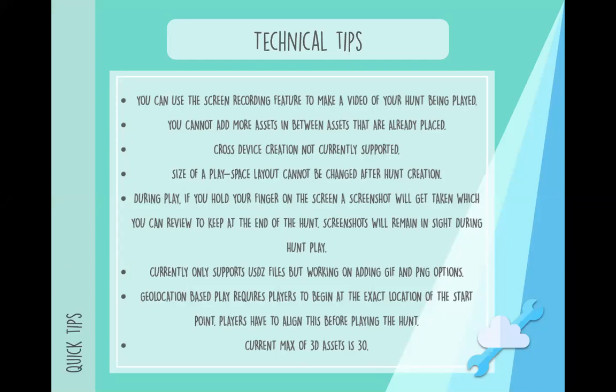Again, geolocation-based play requires players to begin at the exact location of the start point, and players have to align to the start point before beginning the hunt. And one final thing, there is a current max of 3D assets that you can bring in for your hunts. It's set at 30. So these are just some technical tips.